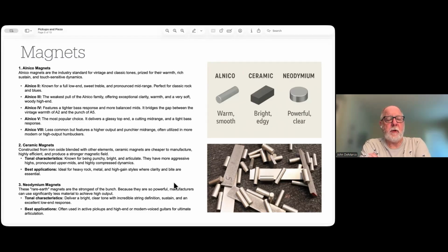These are rare earth magnets, and they're very, very strong, so therefore you can use a little tiny one on your pickups. What I would say here is, hearing is believing, and I've never done a test to see can I tell the difference between an Alnico 2 and an Alnico 4 or something like that. But again, take this for what it's worth from one of the manufacturers as to these three different kinds of magnets.